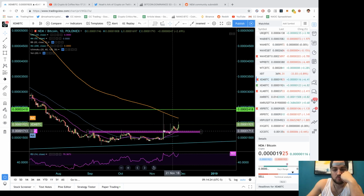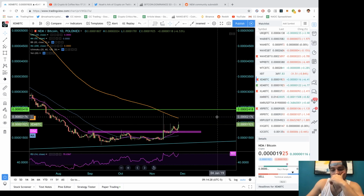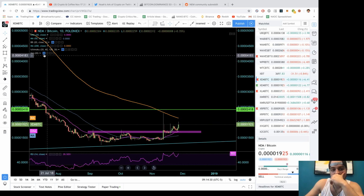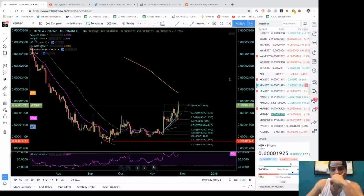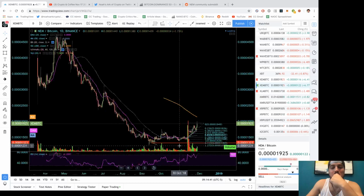And that was a classic support resistance flip. Volume on Binance. Good there. Not outstanding here, but more bull than bear.